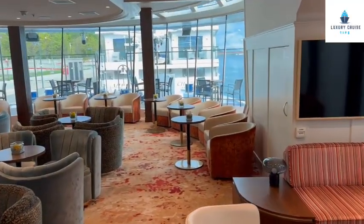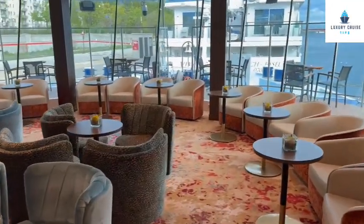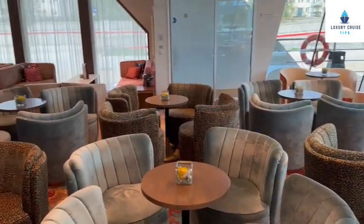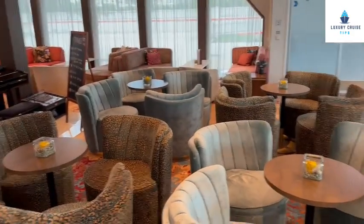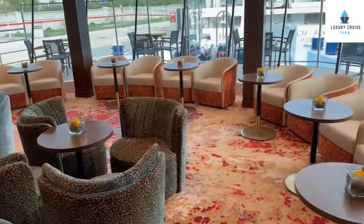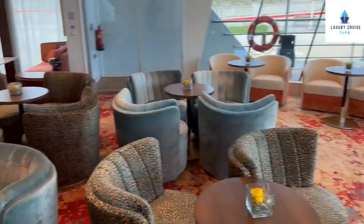Now the lounge is really the hub of activity. In here each evening you will again have the happy hour. There's some entertainment. Last night we had a local jazz trio brought on board. This is also where your cruise manager will do the port lecture every night and give you an idea of what's happening the next day, talk about the tours.